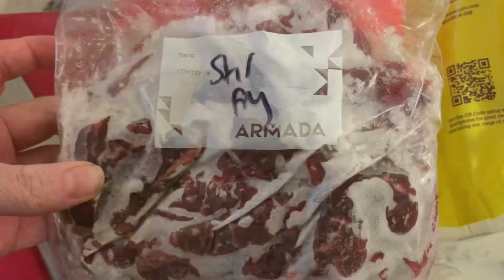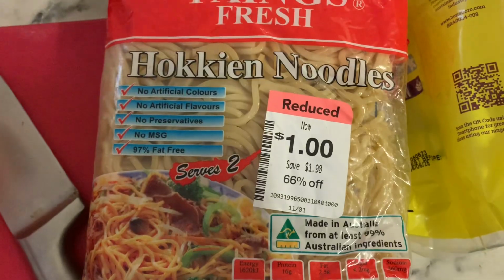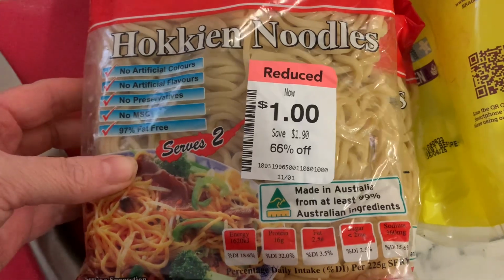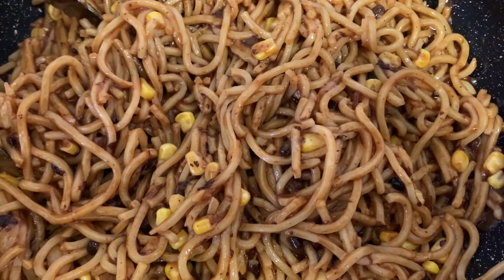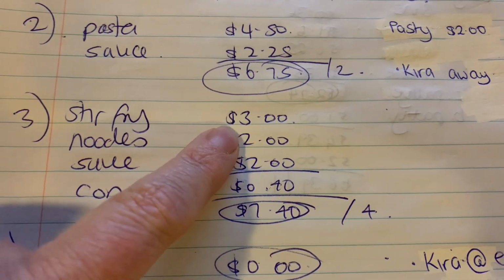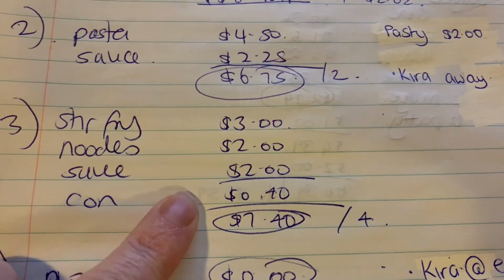The next night we have got a stir fry. This beef I would have got marked down or cut off a bigger piece of roast, so that's why it's frozen in the bag. We've got the noodles that are here marked down. I would have thrown in a jar of sauce as well, and some corn. So I've got all the costings here for how that all works out, and that gave all of us actually a really generous serving size, again for the 4 of us.